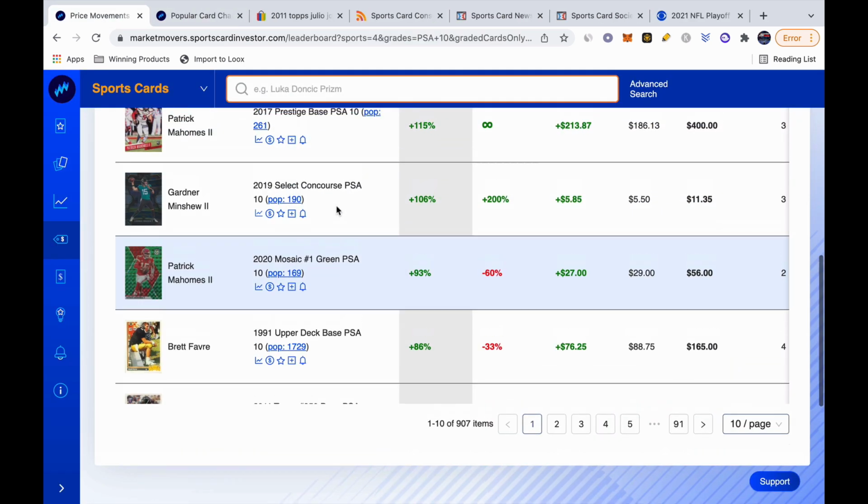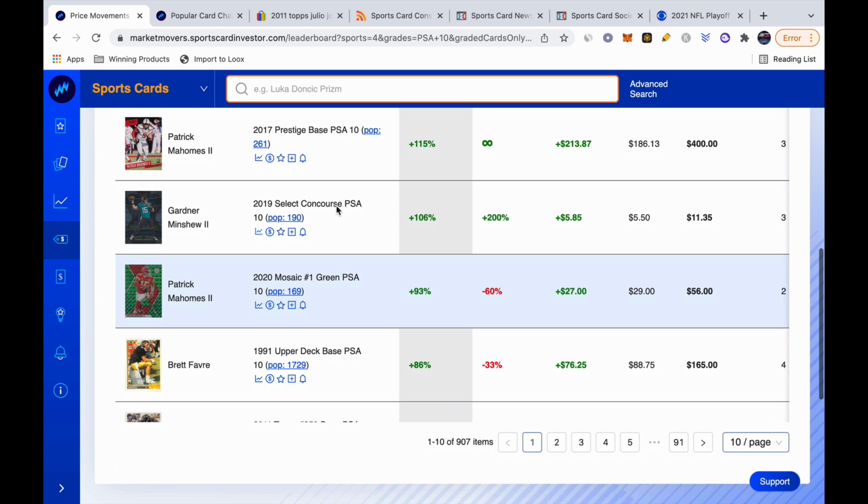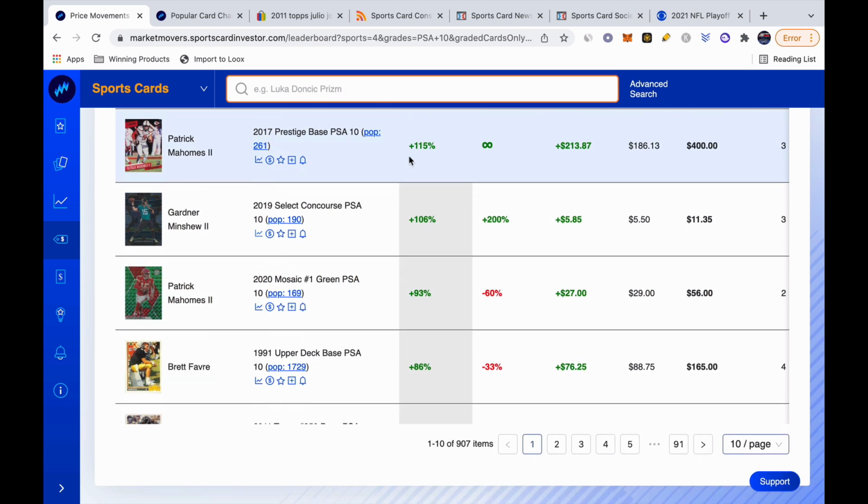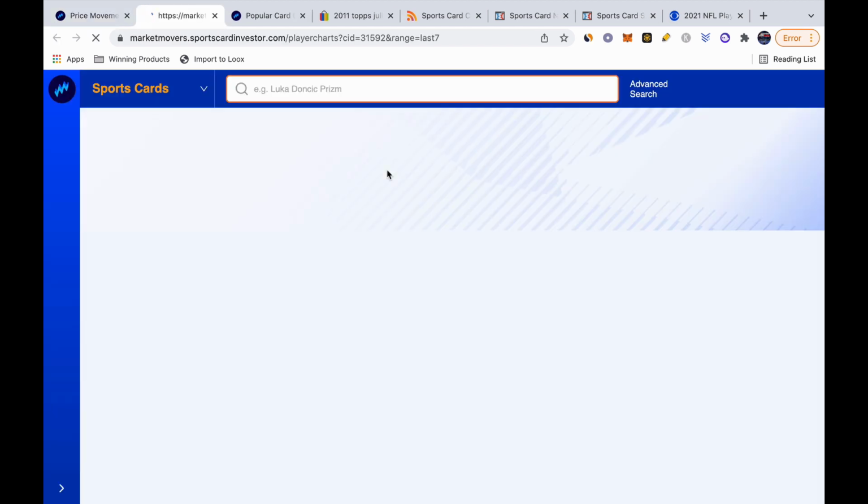Next on the list, Patrick Mahomes. Now, this is a rookie, although he's in his college jersey. This is the number one on the list. Went up the most over the last week. 2017 Prestige base, pop count of only 261, up 115%.